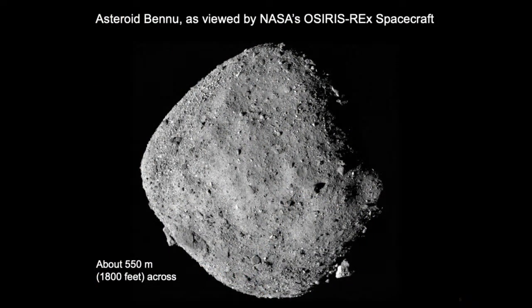So from the ground, we can group them roughly into different spectral classes, and that gives a clue about composition. We also have a clue based on the spacecraft missions that did measure the densities. We have a different density for each class. But the best way to measure an asteroid's size, mass, and density would be to actually have a mission. So that's if you really want to know it accurately.